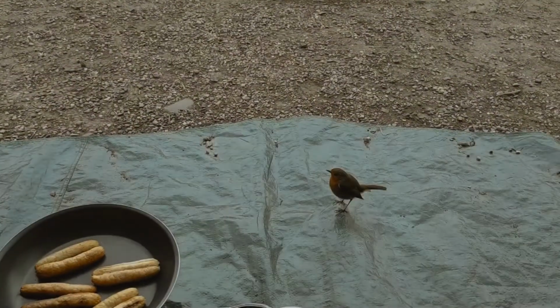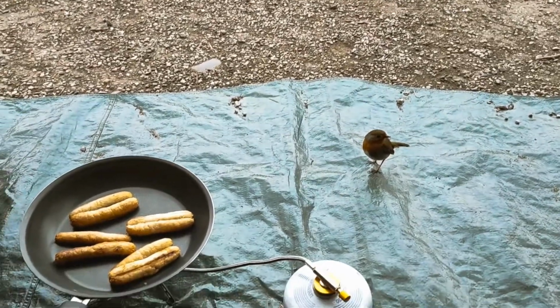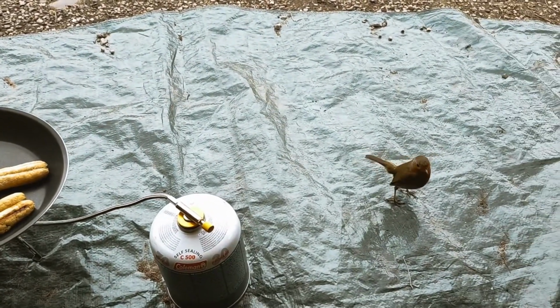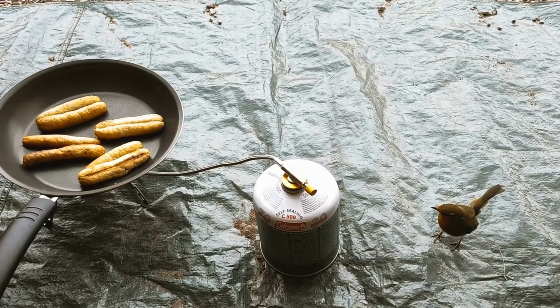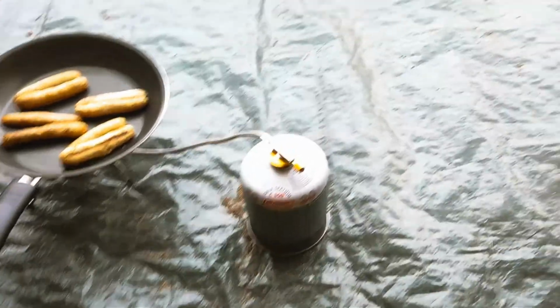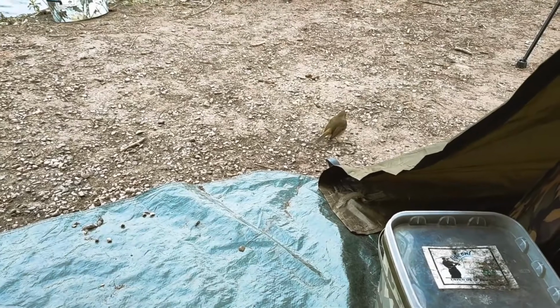I swear, every time I get some food out or put the kettle on, a robin comes out of nowhere. He's after me sausage here. He's just jumped on the frying pan and burnt himself. But he's back for more. He's after me sausage, look. He's just nicked some food.